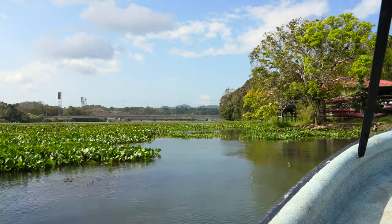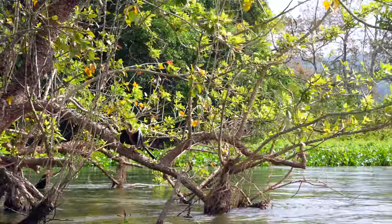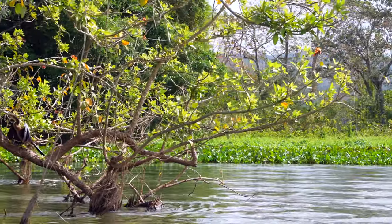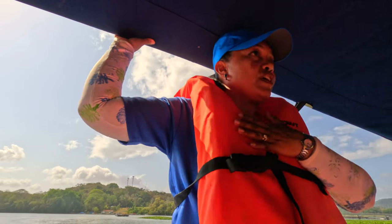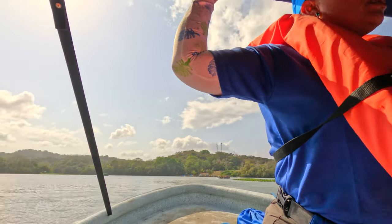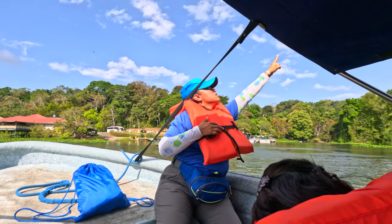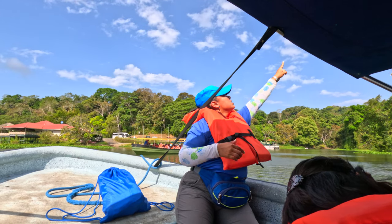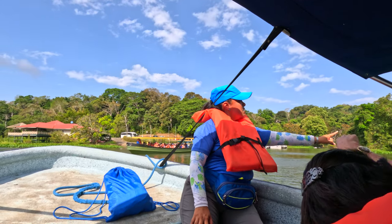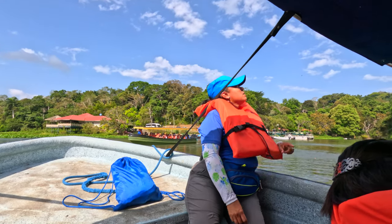Okay, guys, in some minutes we'll be in the Panama Canal. You enjoy a lot. But we need to use a life jacket because it's mandatory in the Panama Canal, and then we'll be in some minutes there. You see that iguana at the end of the branch? Right up there, right by that yellow.